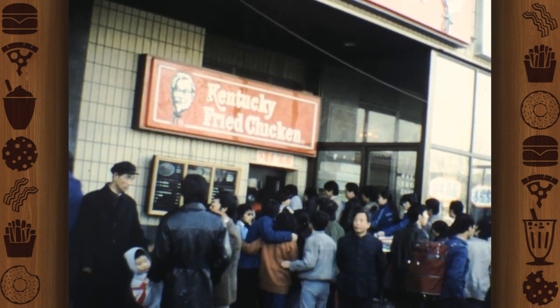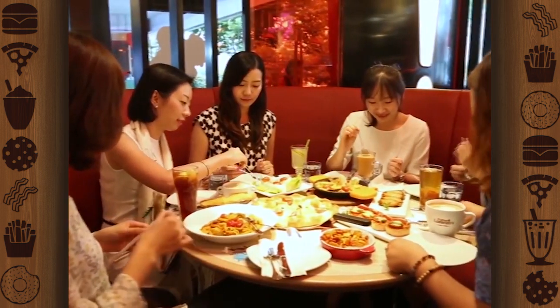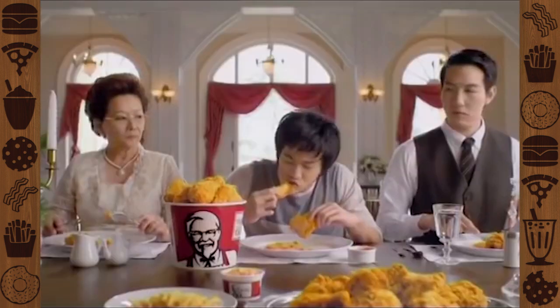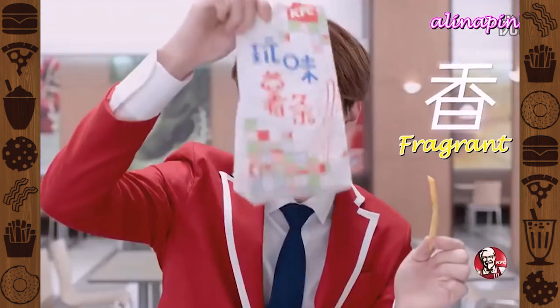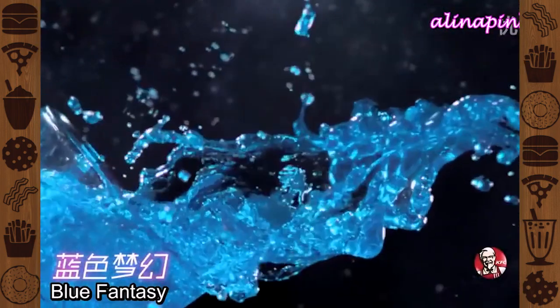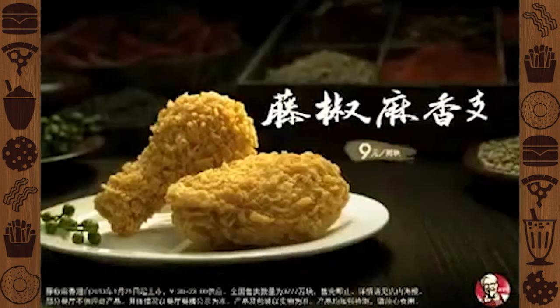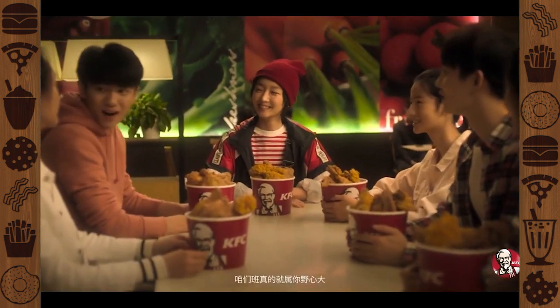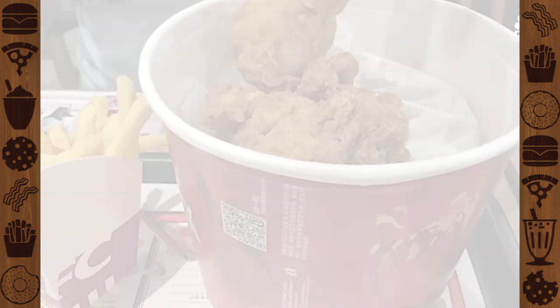China's first KFC, located within walking distance of Tiananmen Square in Beijing, stands 3 stories tall and seats up to 500 customers with a staff of around 150 employees. The restaurant was such a novelty that people travel from miles around just to experience it. Warren Liu, former YUM Brands executive and author of KFC in China: Secret Recipe for Success, wrote, "Though eating out at China's first KFC was expensive, it was a curious, exciting, unique, and brand new experience never before encountered by a Chinese customer. From the very beginning, KFC was never a fast food experience for Chinese customers. Dining at a KFC restaurant was like taking a brief tour of America."